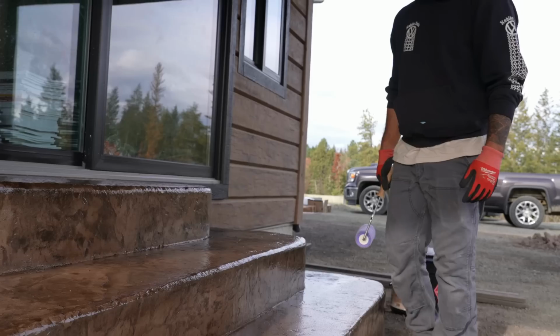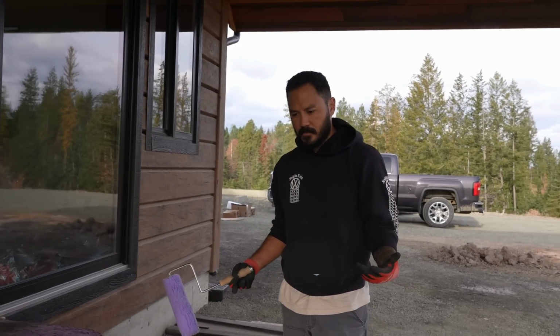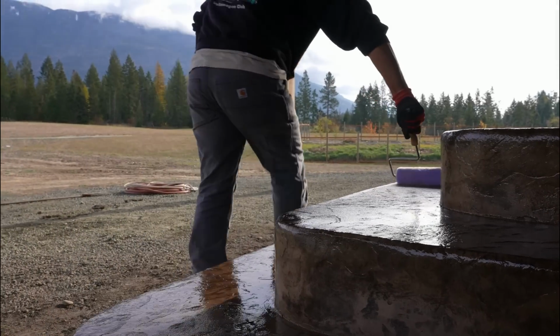And there we go. So second coat is complete. We'll give this a little bit of time to dry, and then probably as of tomorrow, we can start walking up and down these steps. Finally, no more tripping over blocks.